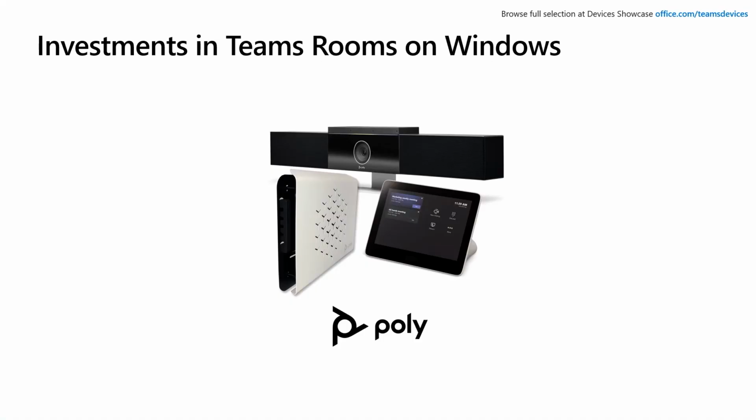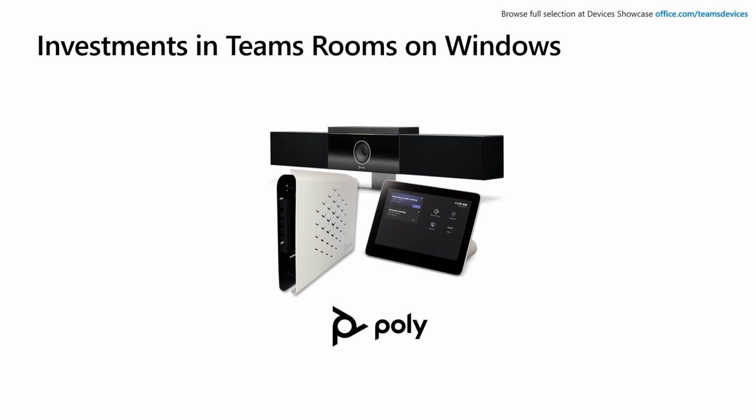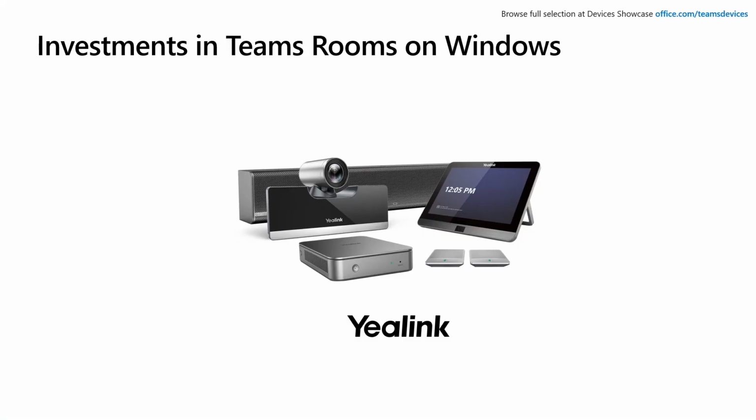First, I want to formally welcome Poly back to our Teams Room for Windows family with their G-Series Teams Room system. Here on the slide, you'll see the Poly GC8 Touch Console, and it's connected by one single USB cable. And the Poly Studio offers high-quality sound with Poly Noise Block and Acoustic Fence, and the advanced video features such as group framing and automatic speaker tracking are also included.